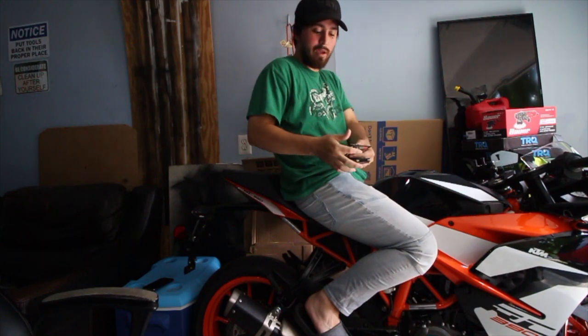But when I throw on this big fat wallet, look at how big my old wallet is. I mean, geez, this thing is in the way, it's bulky, it just doesn't feel right. If I lift my leg up, you can just definitely tell.